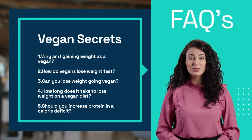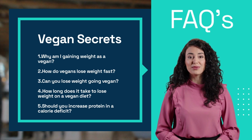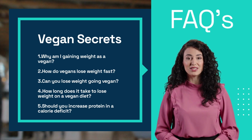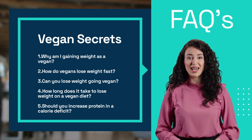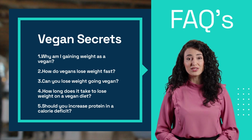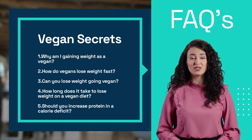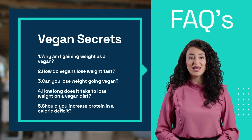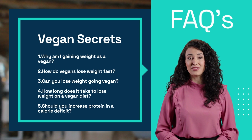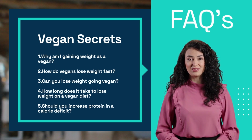3. Can you lose weight going vegan? While many people do see an initial weight loss by switching to a vegan diet, it is not guaranteed. It largely depends on what you were eating previously and what you eat after going vegan. If you started out eating processed junk food and simply switched to vegan junk food, you most likely won't see weight loss. However, a healthy plant-based vegan diet can be beneficial in weight loss and weight maintenance.